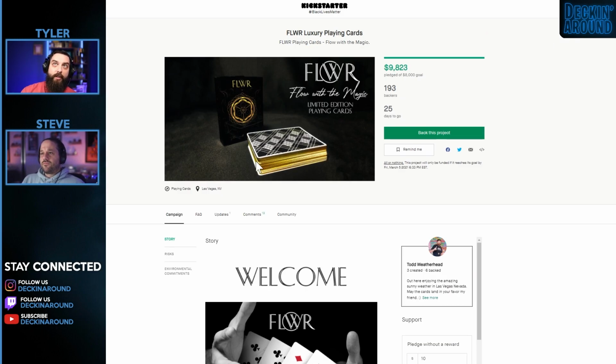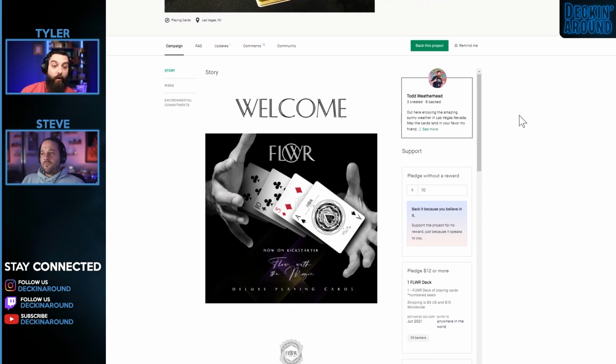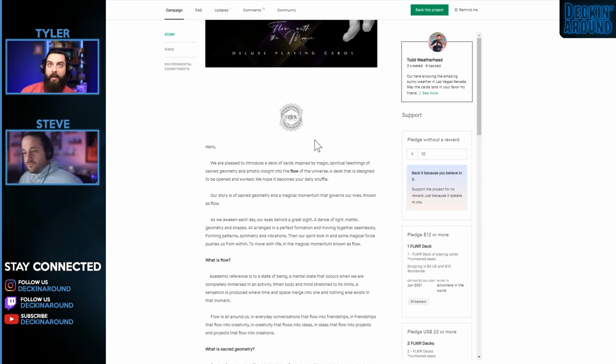$8,000. The image looks gilded, so I'm curious to see if that's just a render or what. Because $8,000 for a gilded deck's actually a relatively low goal if they're all being gilded. So let's get into the details here. It's used to introduce a deck of cards inspired by magic, spiritual teachings of sacred geometry, and the artistic insight into the flow of the universe.